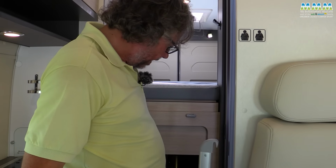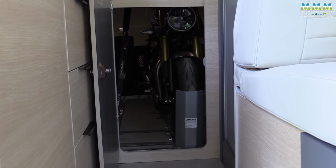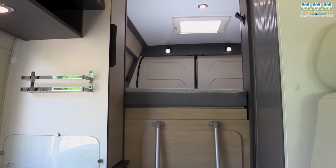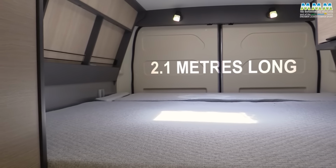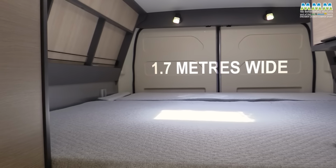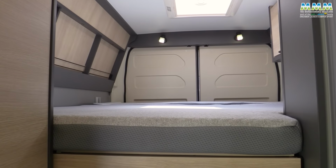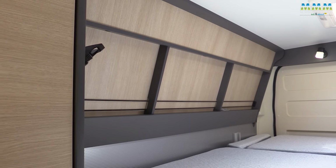You have internal access into your garage, a very necessary ladder to get into bed. But once you're up here, well, it's huge, up to 2.1 metres long, according to Dreamer, and up to 1.7 metres wide, all on a slatted base for comfort. And you've got a small roof vent for ventilation, as well as these elasticated straps to keep your books and magazines and whatever conveniently at the sides.